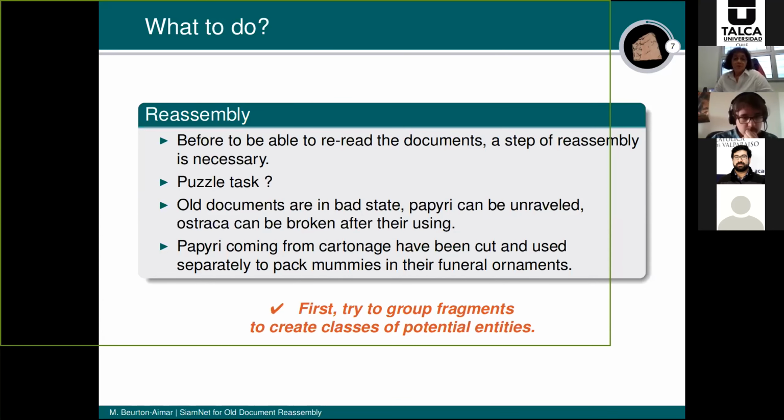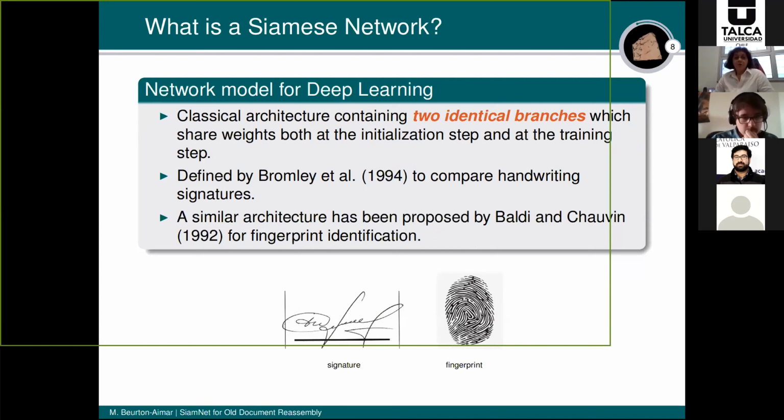First, we can try to group fragments to create classes of potential entities. We turn to a Siamese network. What is a Siamese network? A Siamese network is a classical neural network with two identical branches. Mainly it is a convolutional network, and the specialty is to share weights through the two branches. It has been defined previously both for identification and comparison of signatures for bank accounts and of fingerprints also. So you present one fingerprint and you compare if it is the same as another one. For the signature, it is the same.